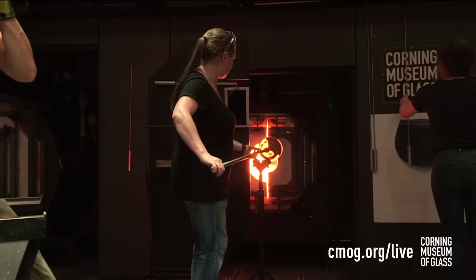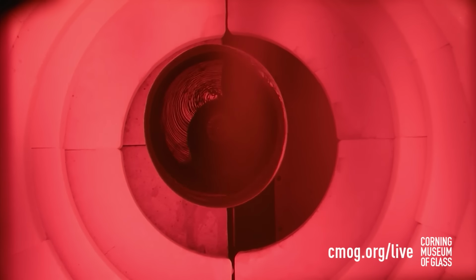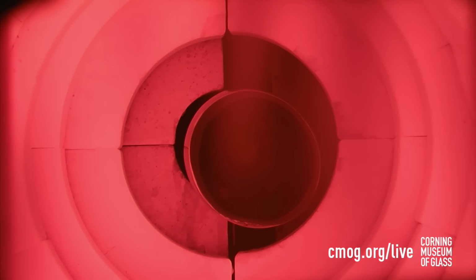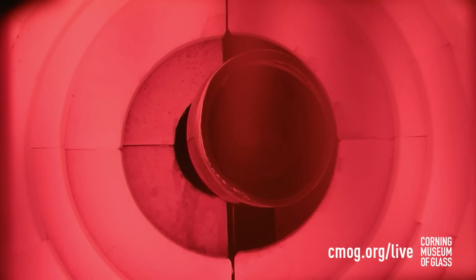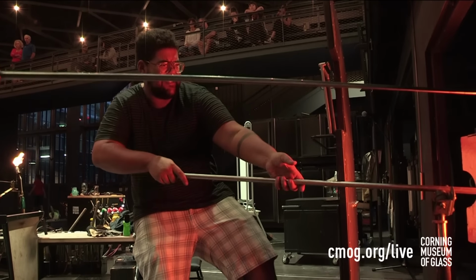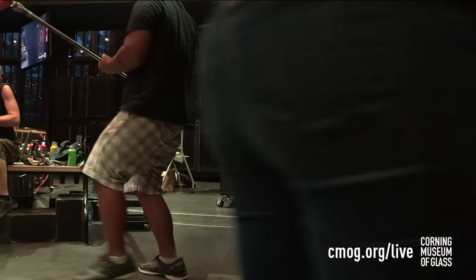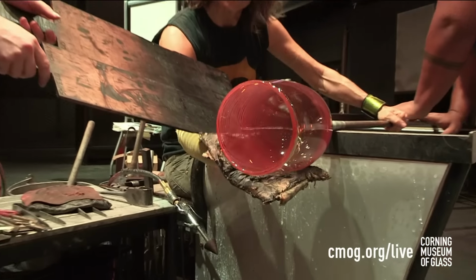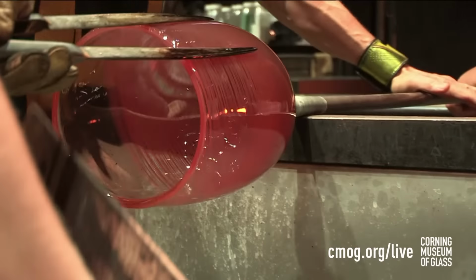So the lip wants to be a lot hotter than the very bottom of the bubble, or the closed end of the bubble. So spending a moment addressing that with the torch is going to make sure that as they go to reheat this, the top doesn't heat out of control and the bottom doesn't get too cold. Now also pay attention to how slowly they're turning as they reheat that glass. Centrifugal force is a real beast to contend with right now. At this temperature, if she were to turn the iron very, very quickly, this glass would move just like a dancer's skirt. They could flare this with very little effort.